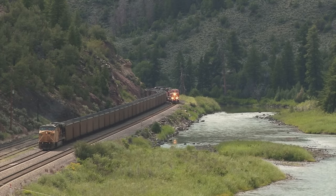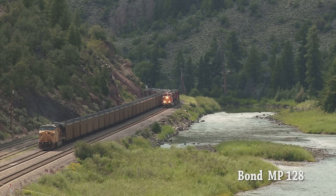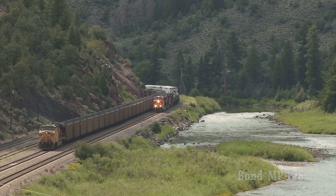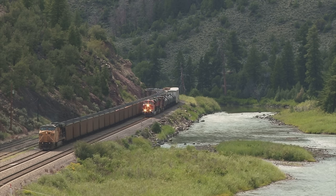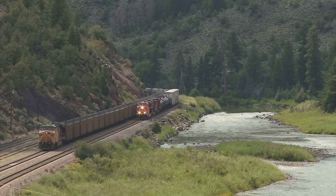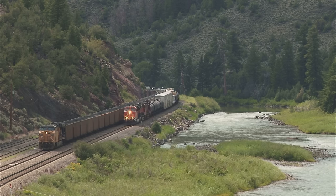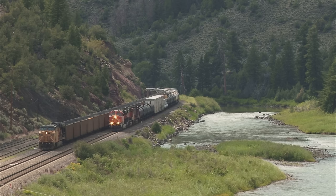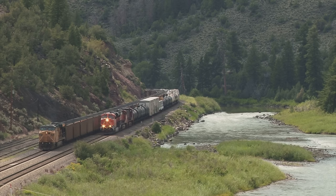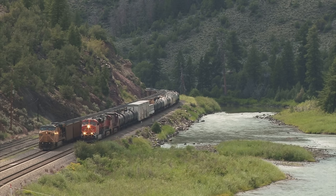Relocating 3 miles to the west, we arrive at Bond, where the Moffat Road joins the Dotsero cutoff. Completed by the Rio Grande in June of 1934, this 38-mile line connected the Moffat with Rio Grande's route to Salt Lake City. BNSF 7033 West meets a loaded coal train, which is waiting for a favorable signal to continue east. The BNSF Denver to Provo train will head through Bond and over the Dotsero cutoff on its way to Grand Junction, over 144 miles to the west.